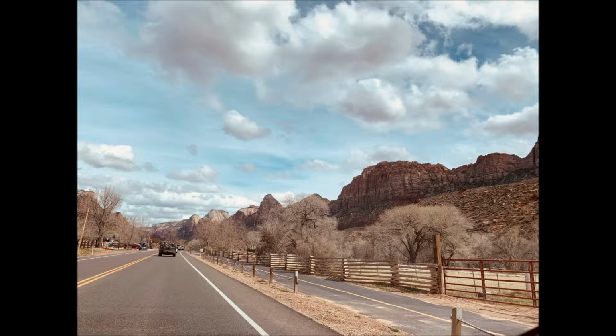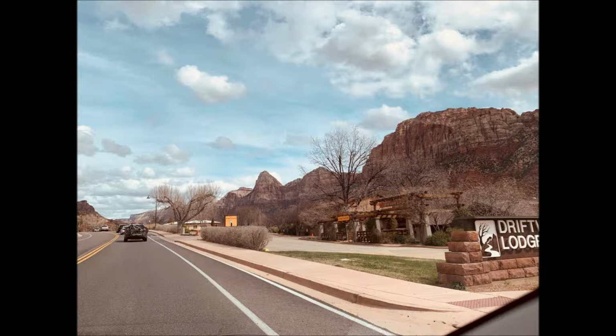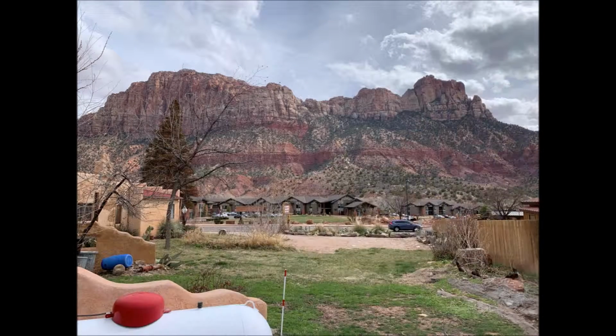Of the restaurants, I will say a lot of them do come from the Mexican Southwest food variety. There are a few pubs and burger joints, but that's pretty much what you're going to get. There is, I think, a Chinese restaurant in town as well as a Thai restaurant, if you will. A lot of places to stay along this main road, but yeah, this is the one main road that goes through Springdale, Utah, which eventually does lead into Zion National Park.